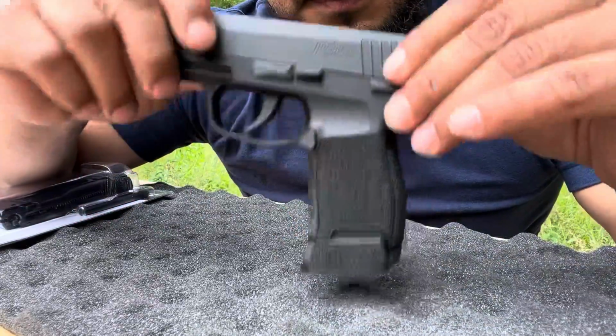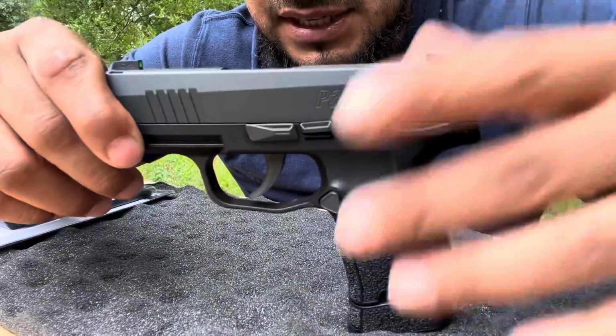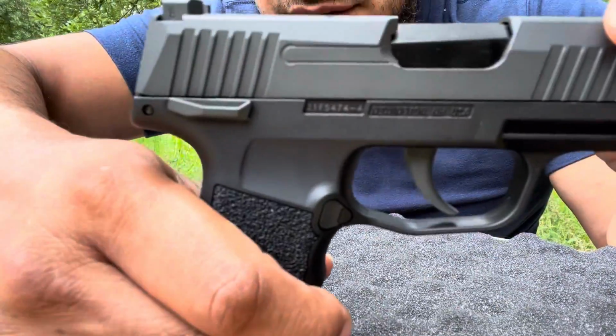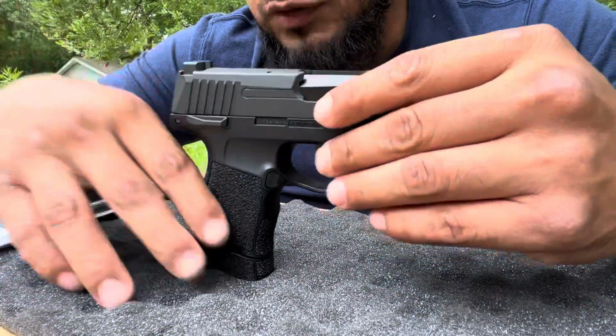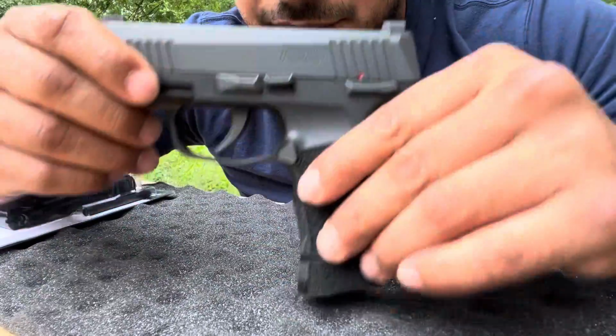Now, the iron sights do not move. They stay in place, so you're kind of stuck with what you got. But overall, it's also got an ID number right here, so just in case theft or loss is involved, you can always report that. But I have to say, it's just like the real deal.